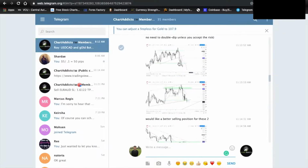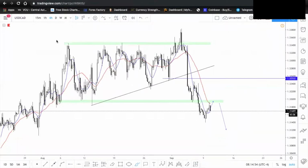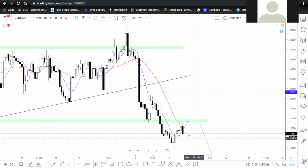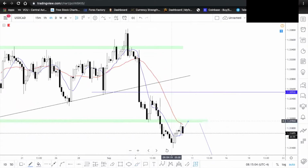We also sent a full analysis yesterday on every single pair we're looking at, like USD CAD. You guys can see we're looking for a retest here. You look at that, we tipped it and rejected. Okay, so definitely like to see some follow through. Again, that was like a 20 pip drop.